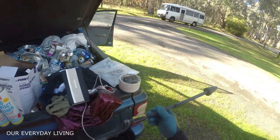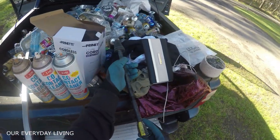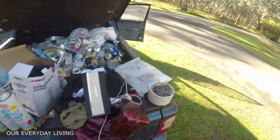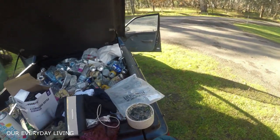Now we did also get a pressure washer part. This is the one that twirls around inside. Don't know whether it's Karcher or not, so we'll get to find that out, but I think that's the Karcher fitting. Dirty old candle. Get to it and scrape all the crap off the top.